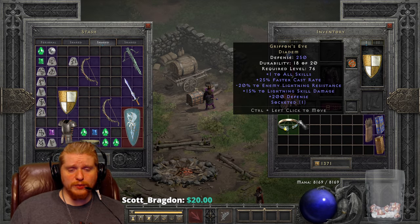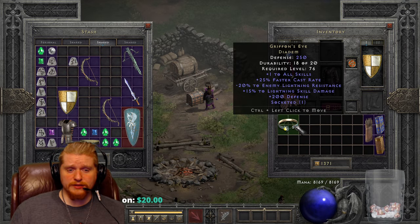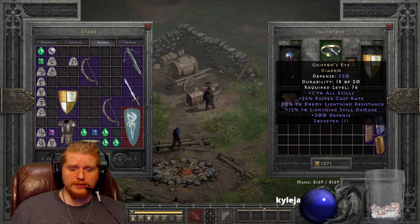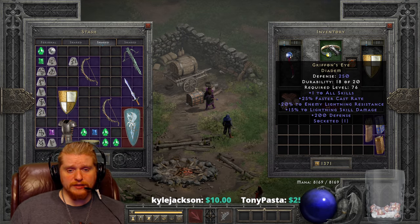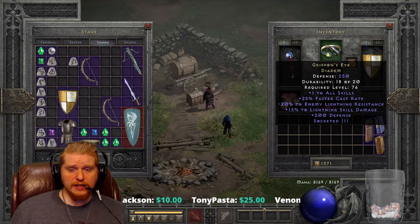So we've also got plus 1 to all skills on this thing, which is definitely very nice to have in combination with the effects on this. 25% faster cast, which makes it an absolutely excellent item for a lightning sorceress. We also have negative 20% enemy lightning resistance, which is variable between 15 to 20. So we do have a 5% variance on the enemy lightning resistance, and this is really the main stat that we're looking at here. The other effect is the 10 to 15% to lightning skill damage.